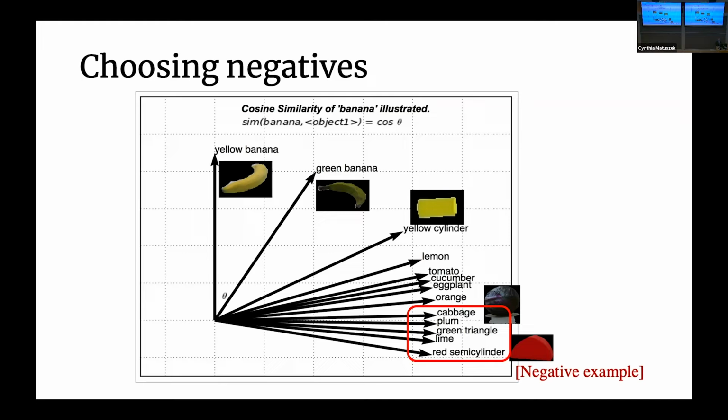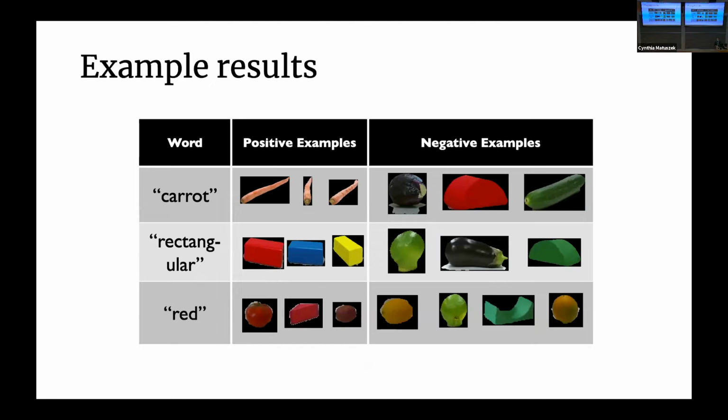So this may now be the more relevant slide. You can use the fact that they are separated out to collect negative examples. And then you can use it to learn to understand what the individual terms really mean for the physical objects, for the physical grounding of the terms. Does that make sense?